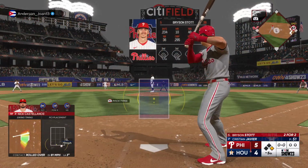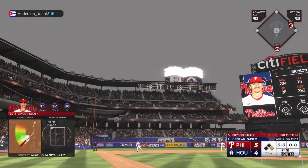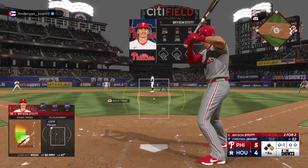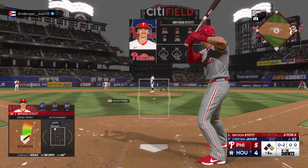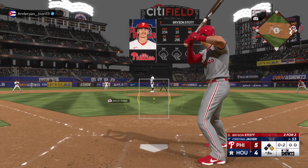And, of course, sometimes you need to be patient as an offense and let the pitcher come to you, but you can't argue with the game plan they're using in this one. And fouled off. Castellanos on at first. Nobody out. Now time called at the plate.